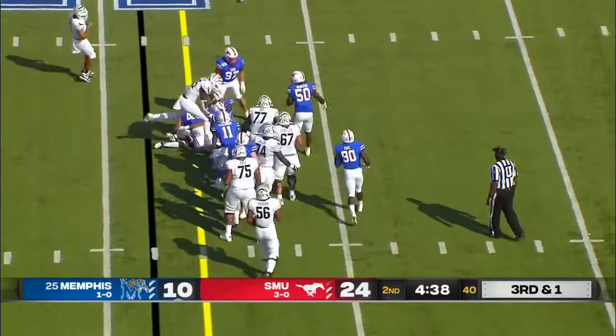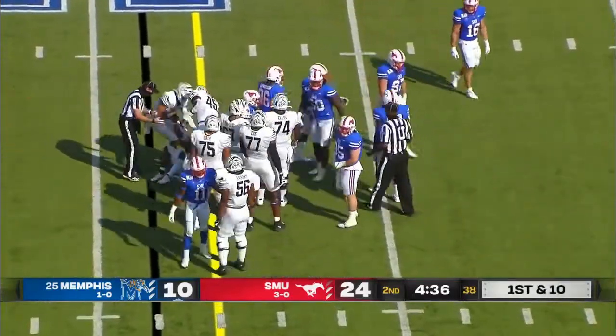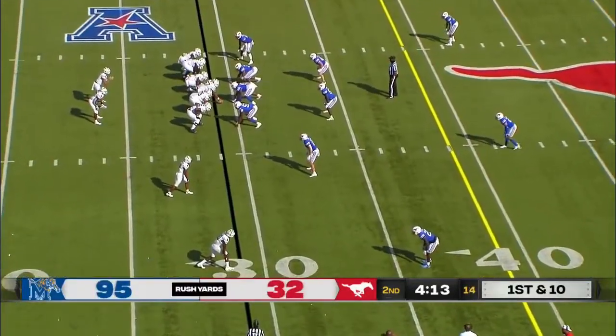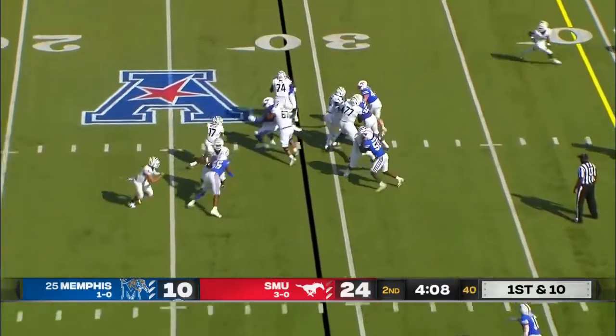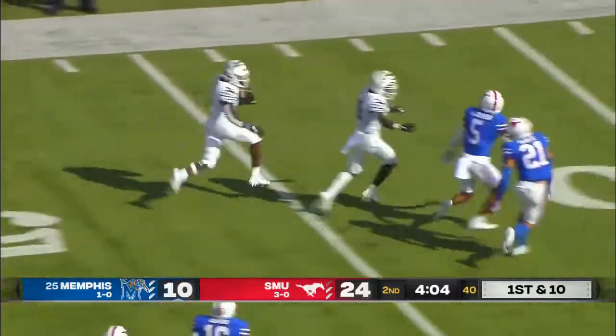Clark. He is built for 3rd and short and advances. We got to add an extra body to the box, even if it's late. We're not holding up with just 6 in the box, stopping the run. Kylan Watkins into the secondary and beyond.